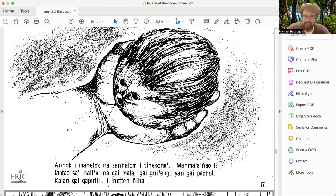All right. And so when the inside of the fruit was visible, it was hard. They were afraid because what they saw was something that had a face, it had a nose, it had a mouth. It even seemed to have hair.